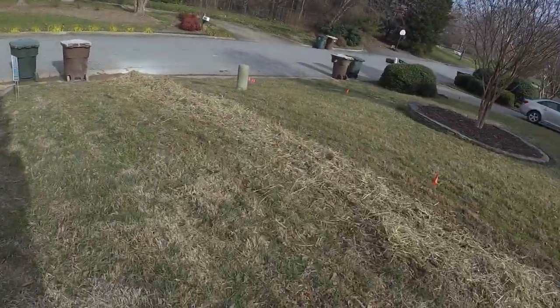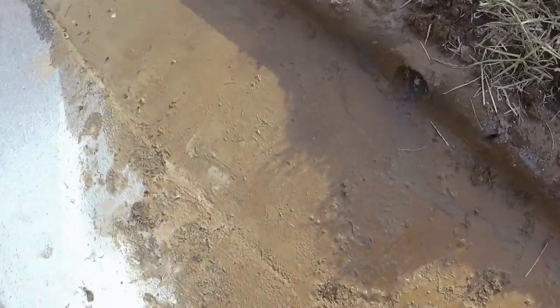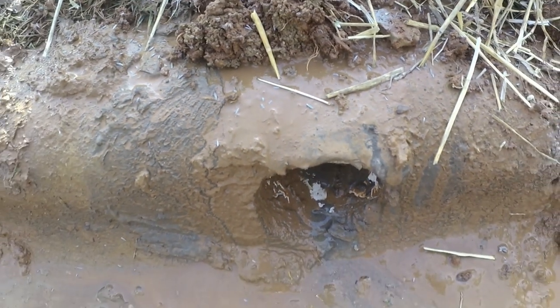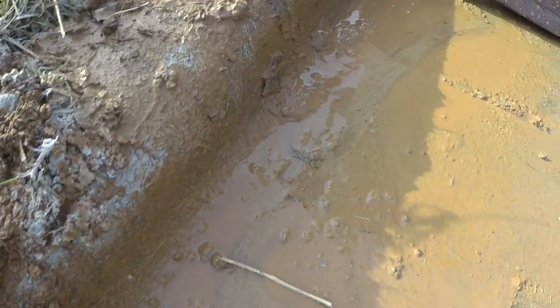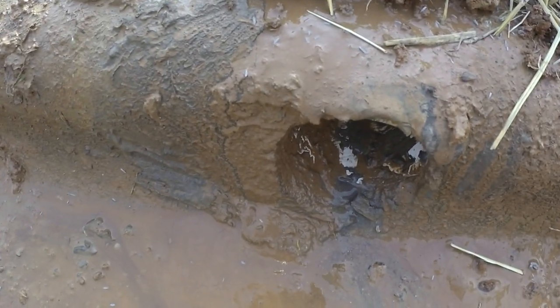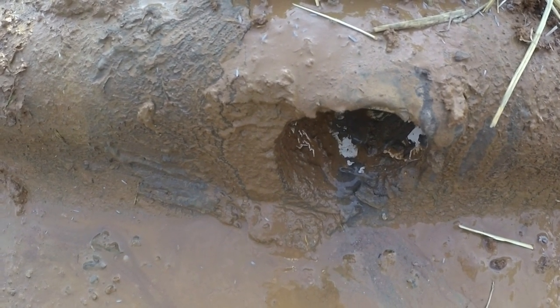We are just about finished up with this job, so let's take a look. Got everything covered back up, and I wanted to show you down here, that water is flowing right there from that French drain. So we cut the curb, patched it, and we got a nice little flow of water through there. So it hasn't rained here in several days, and all that water that came down when I first dug the trench is now just being collected by the French drain.